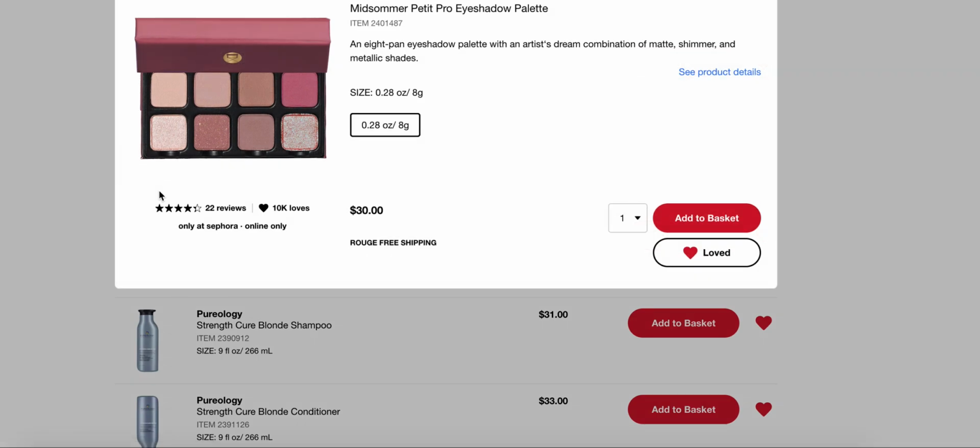So I always like to recommend an eyeshadow palette. And this one is, I'm not going to lie, these are small pans. It'll still take you probably a year of constant use to get through this. But it's really beautiful. It's the Midsummer Petite Pro palette from Viseart. It's 30 bucks. Again, these pans are small, and I'm warning you of that now because sometimes people buy these smaller Viseart palettes and then they complain about the size of the pan, and I'm like, well, did you look at the size before you ordered? Yeah, they're small, but they're amazing.